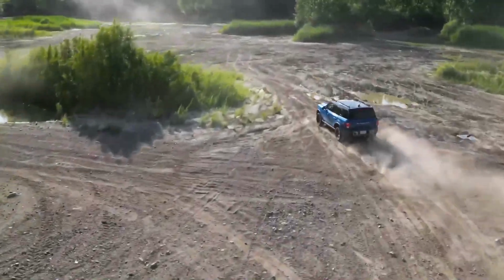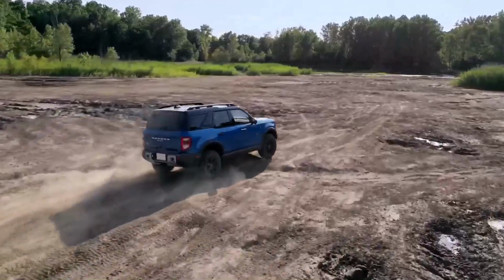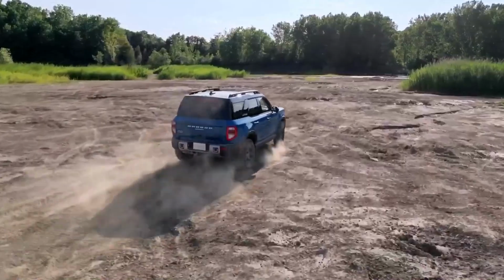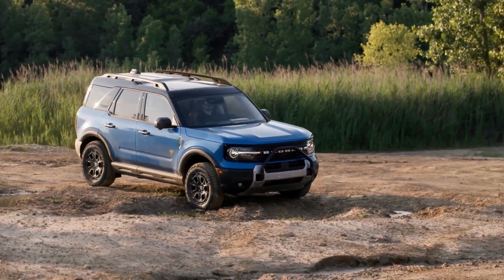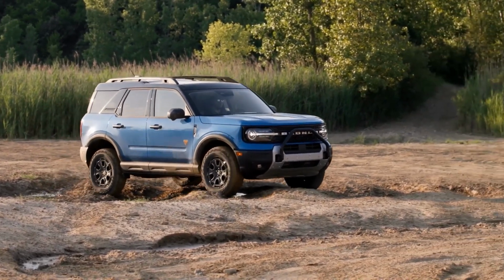In 2025, Ford added the Sasquatch package to the Bronco Sport range. It comes with a twin-clutch rear differential on the Outer Banks trim level and is available on the Badlands trim level. The Bronco Sport is based on the same platform as the small Escape crossover, and all models have all-wheel drive.